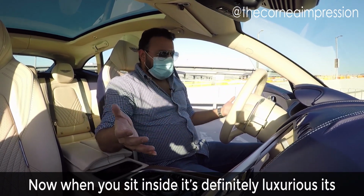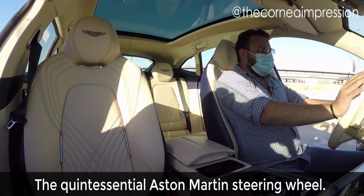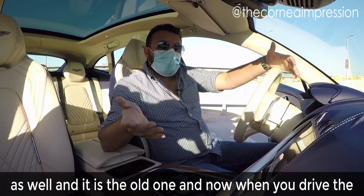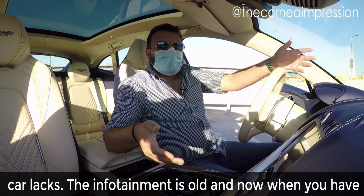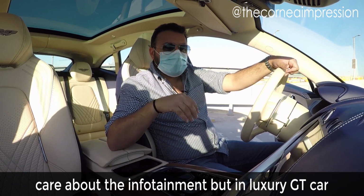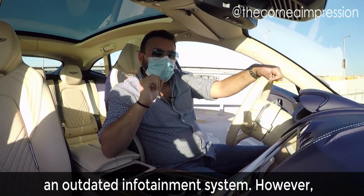Now when you sit inside, it's definitely luxurious. It's got custom seats, ventilated seats, heating, cooling seats, the quintessential Aston Martin steering wheel. However, the infotainment on this is from Mercedes as well, and it is the old one. When you drive modern cars, you get used to all the modern amenities, which this car lacks. When you have a sports car with a good driving experience, you don't care about the infotainment. But in a luxury GT car such as this, you want a modern infotainment system. This is one of the biggest drawbacks of the DBX, an outdated infotainment system.